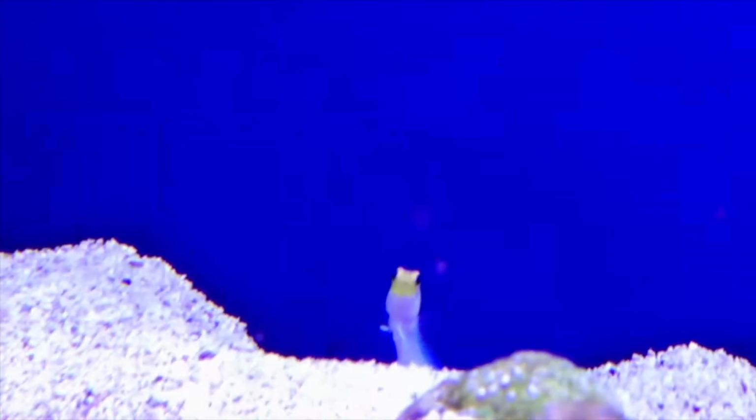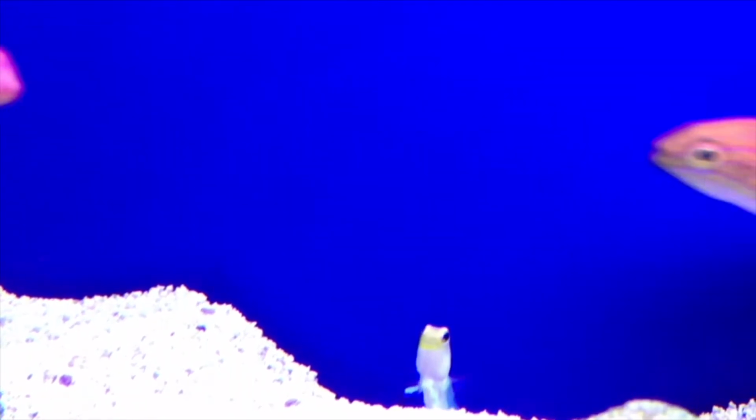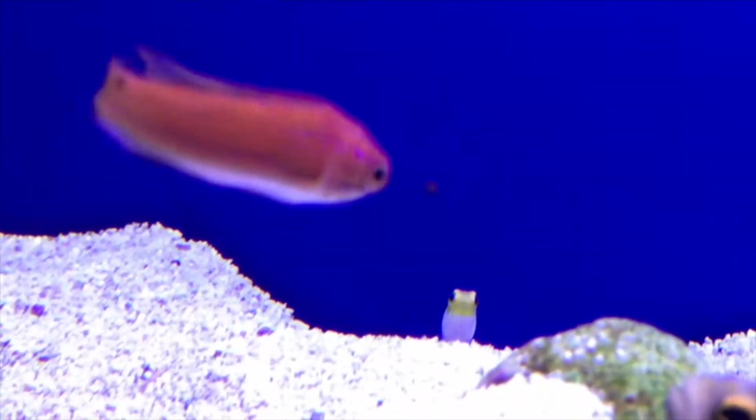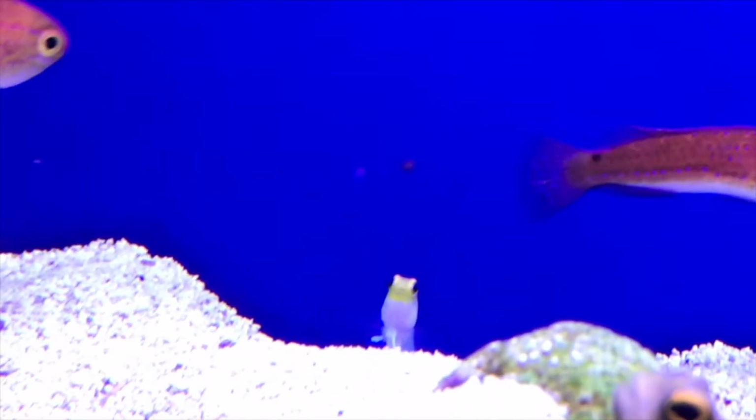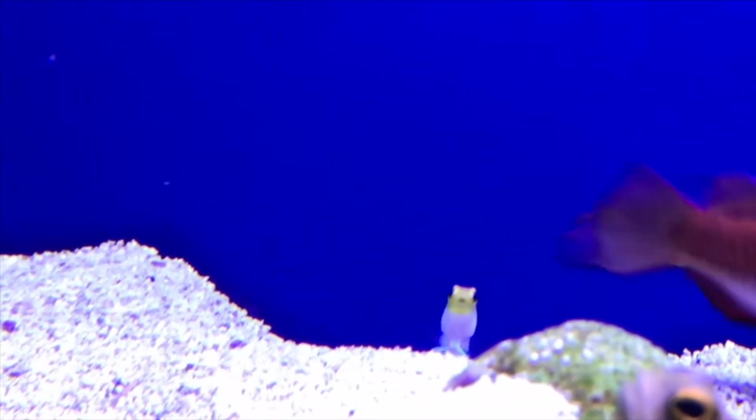They might bother some smaller shrimp, but as far as hermit crabs and stuff like that goes, they're usually not going to bother them too much. But yeah, definitely a great option. They don't get too big, so if you're interested in keeping one of these fish, you definitely don't need a huge tank for them, and they would make a great addition for most people's tanks.